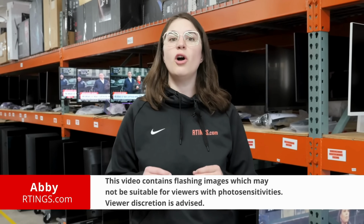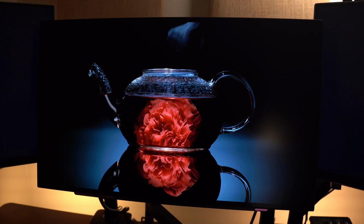Now, if you get a glossy panel, you do have the issue of the raised black levels if you have off-angle ambient light. I do notice that on my Samsung QD OLED in the living room. When light hits it, you can definitely see that the black levels get raised. You do see that the reflections are worse. And I would prefer to have a little bit more of the gloss than this, but overall, you're going to have a compromise either way.